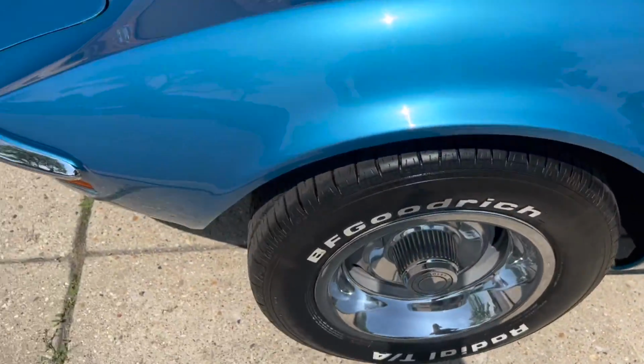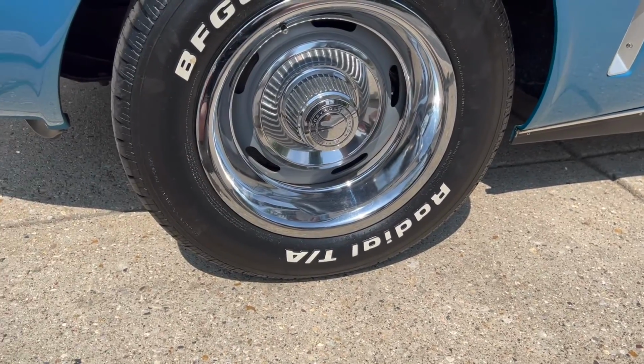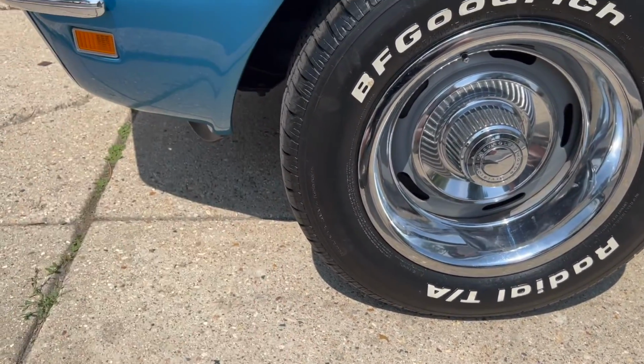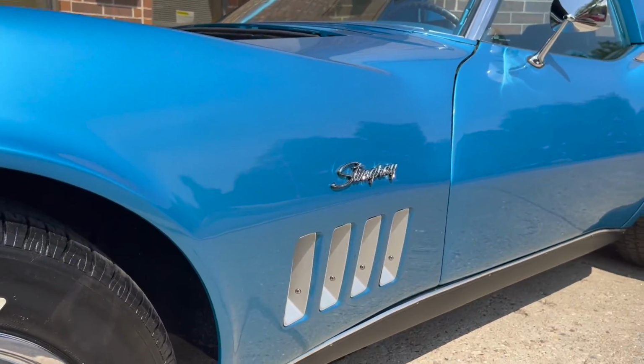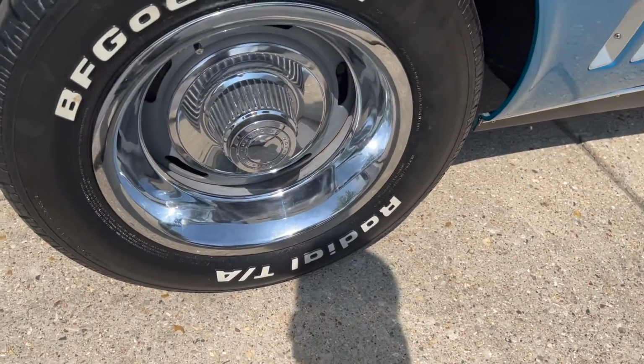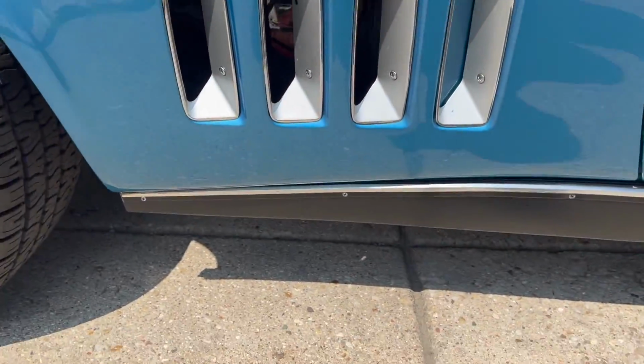And down the side of the car we go. Even the tires have tire shine on them. This was from the guy that we got it from, so I guess you could say he really took care of the car, because I don't use tire shine, I just don't do it. And the trim rings, hubcaps, the rim, very nice condition. So we have, again, even that, very nice.